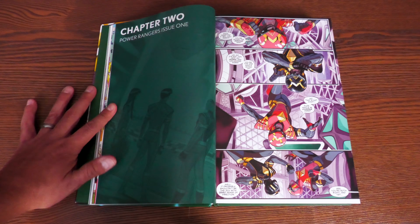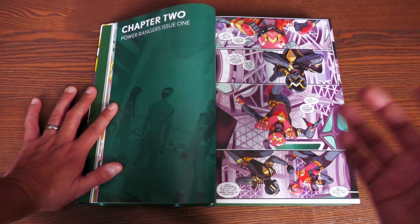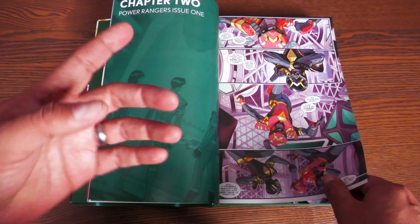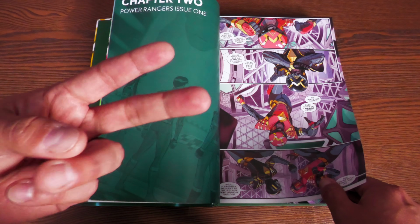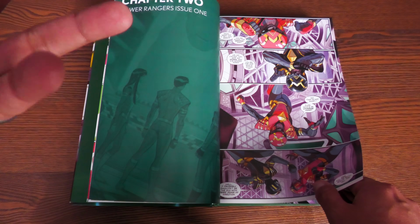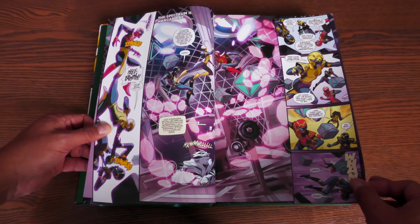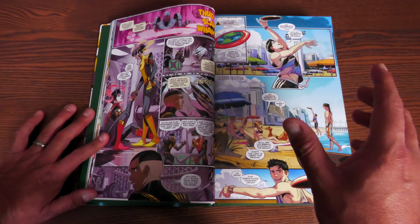And if you've read those comics, this is why I was saying that you may not want to watch this part if you haven't read those previous comics that I talked about. The original Red Ranger, Jason, the original Black Ranger, Zack, and the original Yellow Ranger, Trini, are now known as the Omega Rangers. They're more like a space police.